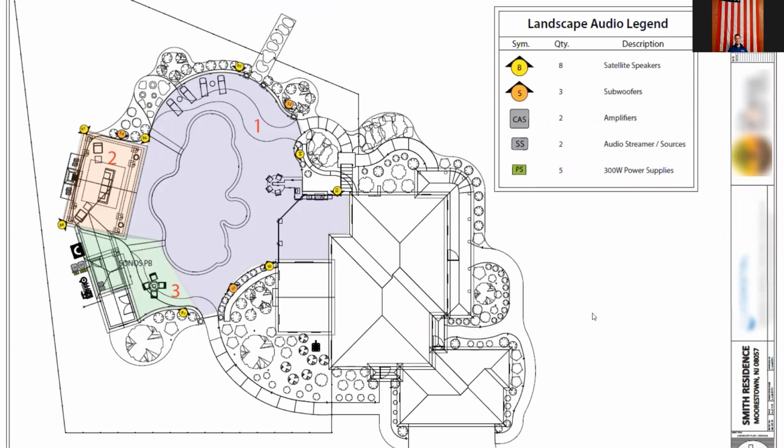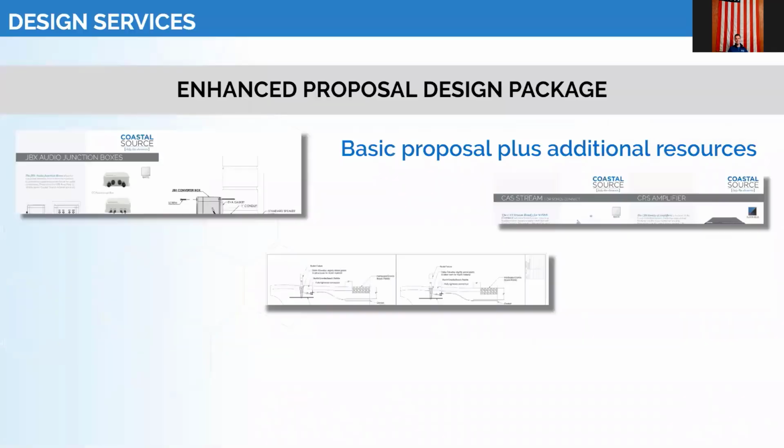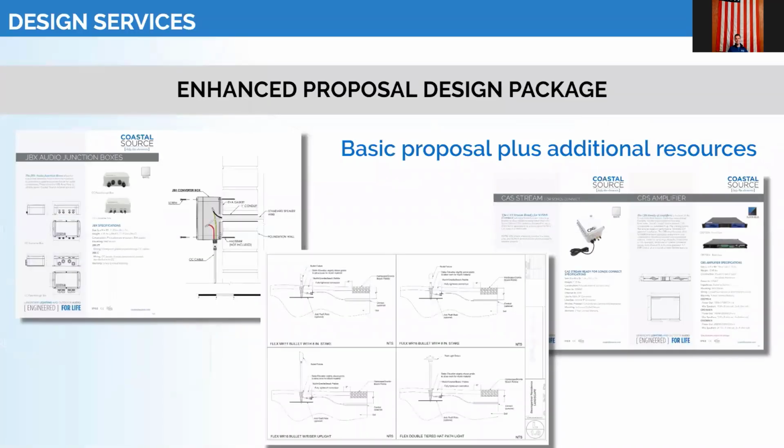This is an audio one where we have multiple zones, and then we do a circuit plan showing the amplification outside, and then the different zones and sub line and sat left, sat right, etc. Then we can take that basic proposal to the next level and do an enhanced proposal, and there's no additional charge for this. But that's when, again, you want to impress your client, or maybe you're working with a subcontractor and he needs to understand how it's being installed. That's where we would show the details, the cross sections, the specifications of the product, and so forth.